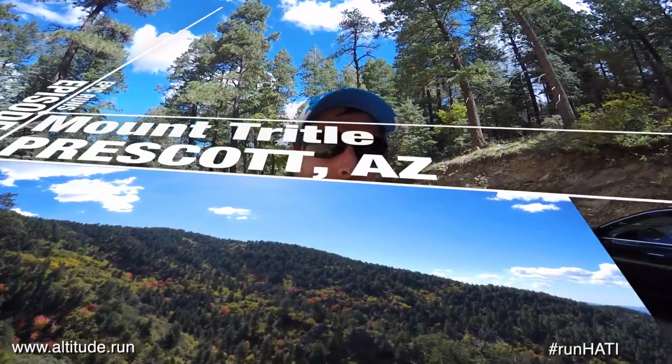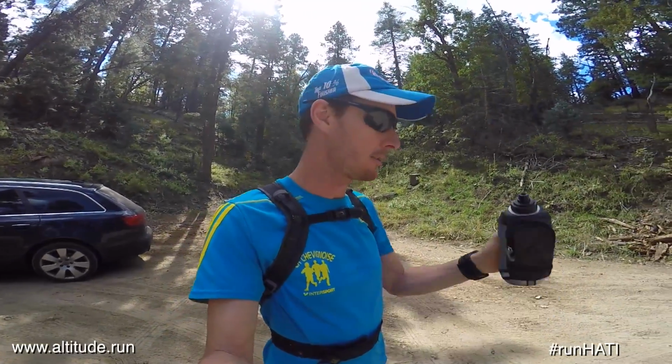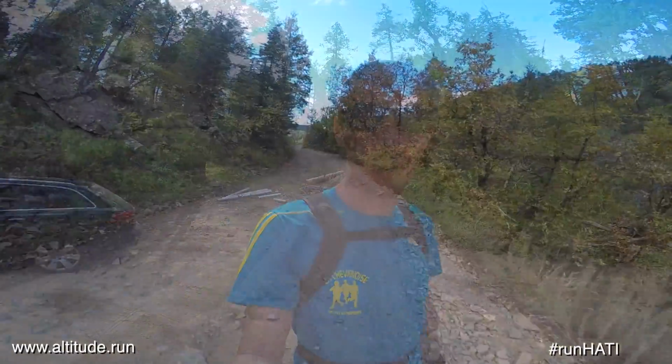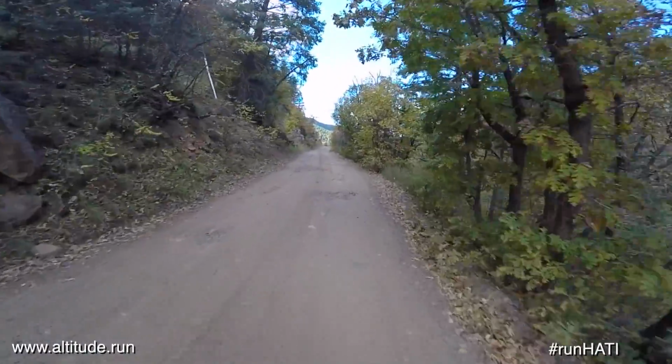We're at the end of Walker Road, which is about 30 minutes away from my house, in the middle of nowhere. We climbed to about 7,000 feet right now, which is pretty high for Prescott. And this run is going to take us to almost 8,000 feet, so it should be fun. Trying a few things today, trying this water bottle and handheld water bottle. So we'll get going and give you a couple of dates as we go through.